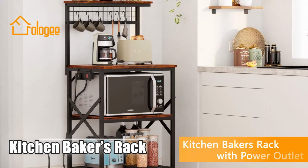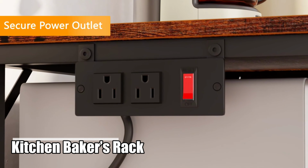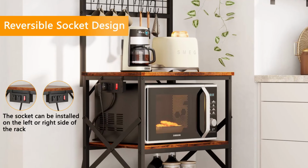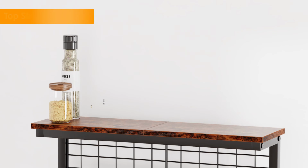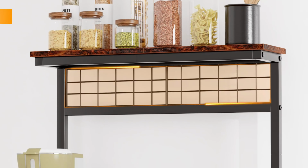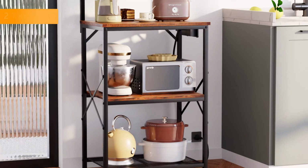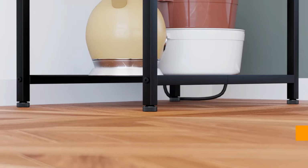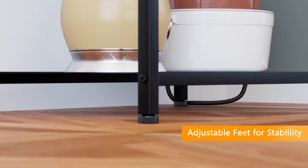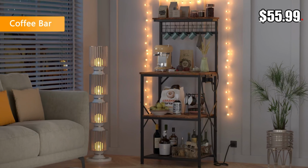This baker's rack turns an overcrowded corner into a fully equipped station. 4 tiers hold spices, cookware, and appliances, while built-in outlets let your coffee maker or microwave stay plugged in without rearranging the counter. The pegboard adds space for mugs and tools, and the metal frame keeps everything steady. Its warm, rustic finish blends easily into any room. And this upgrade to your kitchen flow can be yours for just $55.99.